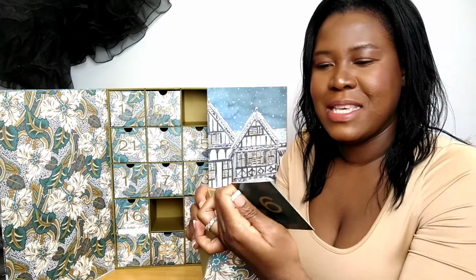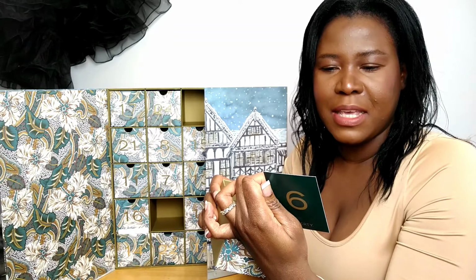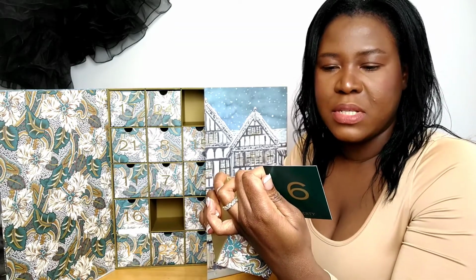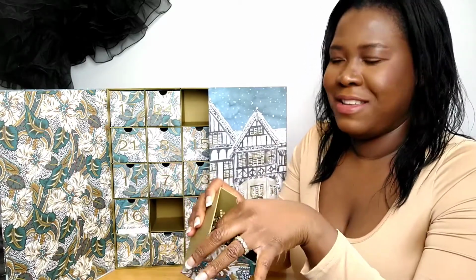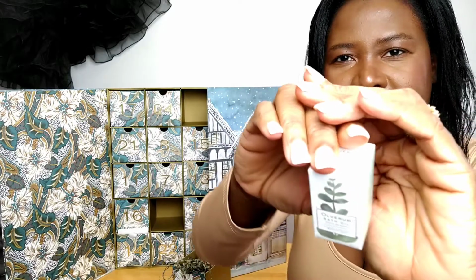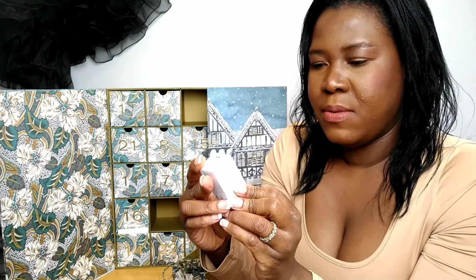Number 6. Oh, it's a bath oil. Yummy. Bath oil to de-stress. Oh, God knows how stressed I am. Oh, this is Lush. I like the packaging. I think I will have to make a separate recording of that. Okay, l'huile de vin.